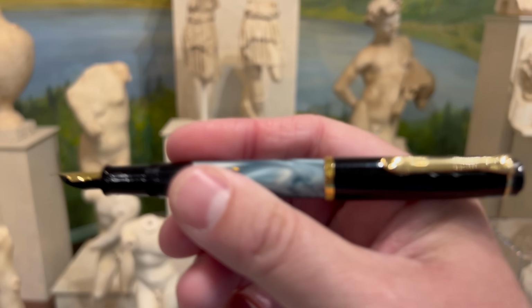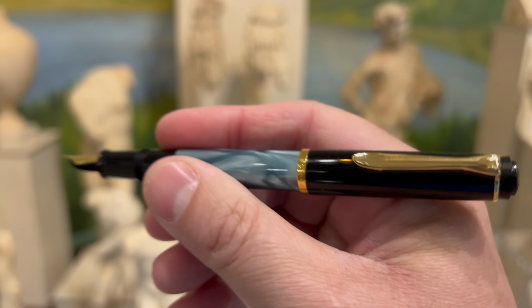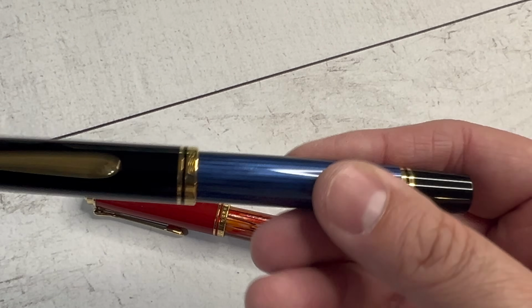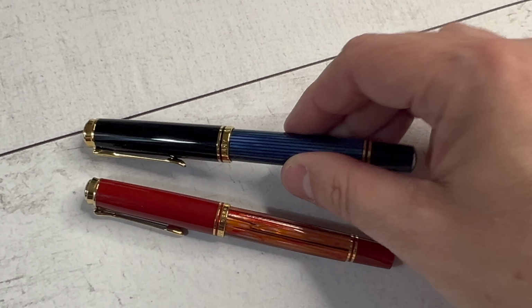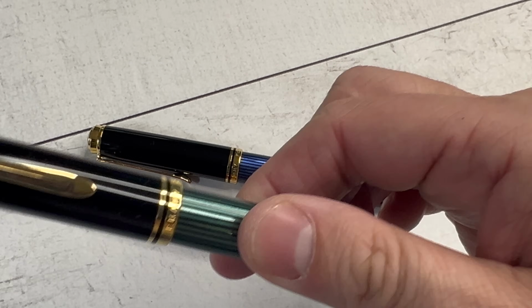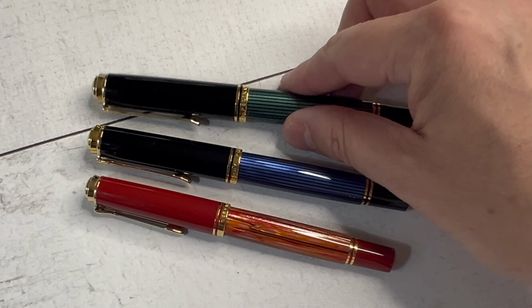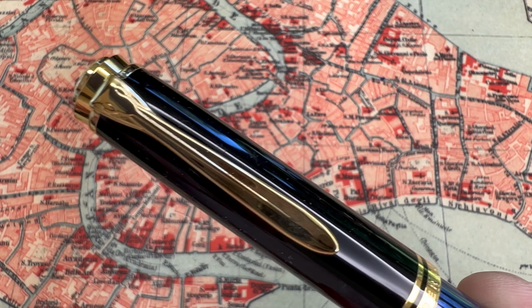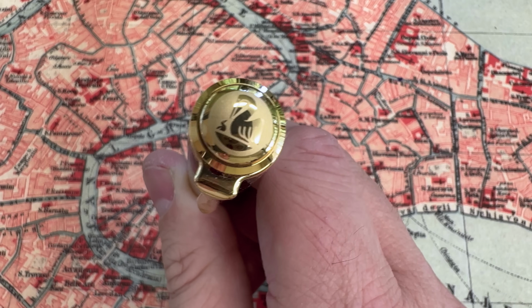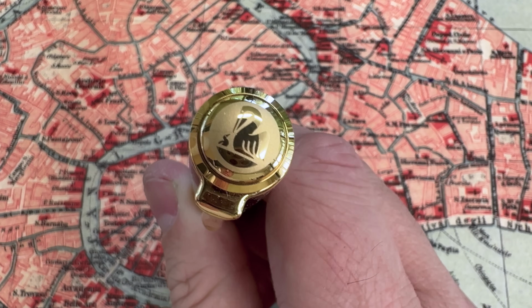I do like the vintage proportions of their smaller ones, like the M200, but boy, when you get to the M800, it's just the way it works with space. It just gives it this incredible beauty with the striping of the barrel, with the Pelikan face on the clip, and all of those beautiful details that you would expect from Pelikan.